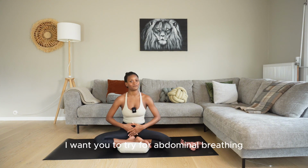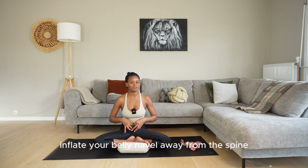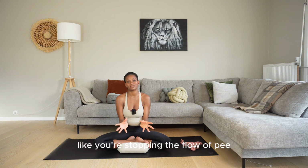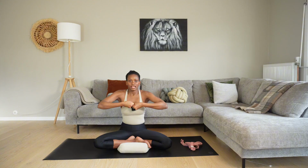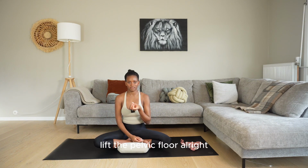Okay, so take a deep breath in. I want you to try for abdominal breathing. As you inhale, the navel draws away from the spine, inflating your belly like a balloon. And as you exhale, draw the navel towards the spine. As you inhale, inflate your belly, navel away from the spine, relaxing the pelvic floor. Imagine yourself like you're going to pee. Let everything relax. And as you exhale, engage like you're stopping the flow of pee. Engage and lift upwards like a suction. Inhale, navel away from the spine, pelvic floor relaxes. Exhale, navel towards the spine, lift the pelvic floor.